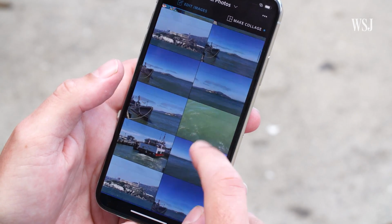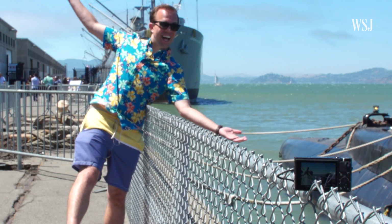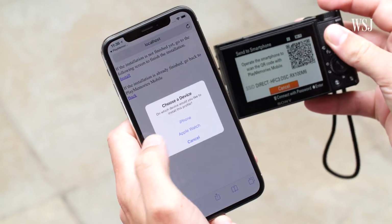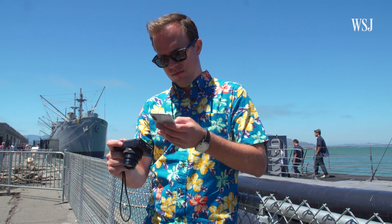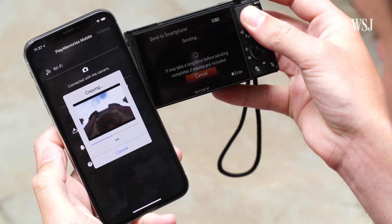Well, almost seamless. The first thing you need to do is get your photos off of your camera and onto your phone. Most camera manufacturers have a smartphone app for doing that, and some can also work as a remote shutter for the camera. The only problem is these apps are pretty much all terrible. You have to connect your phone to your camera's Wi-Fi or scan a QR code. The transferring takes forever. It's just a super rough process. Camera manufacturers really should stop pretending they know anything about software.